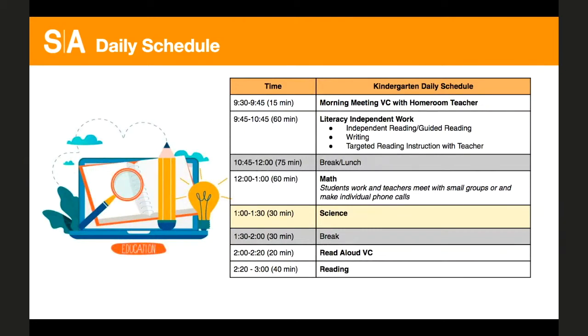In the morning, your scholar will log on for a morning meeting with their homeroom teacher. We'll take attendance, and we'll do some community building and setting expectations for the day. Following that, they'll do some literacy independent work. They could be independently reading, or they could be doing guided reading instruction, either one-on-one coaching with teachers or in a small group. Again, your scholar's teacher will give you more direction about what that will look like in your class. They'll have a break for lunch.